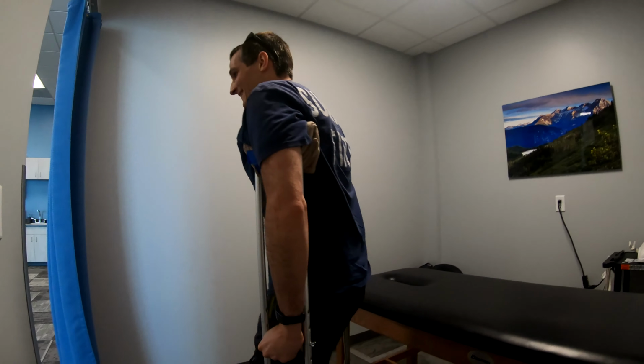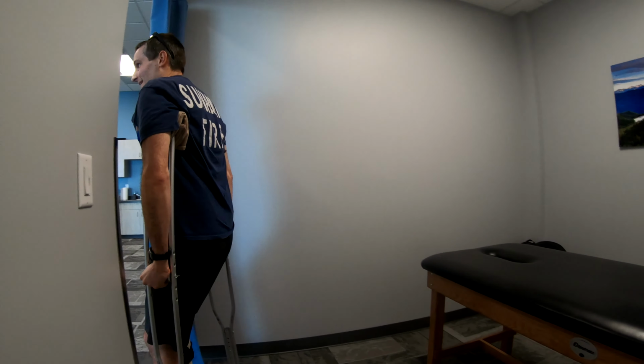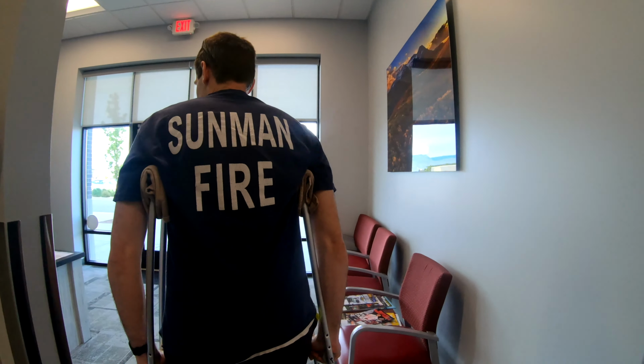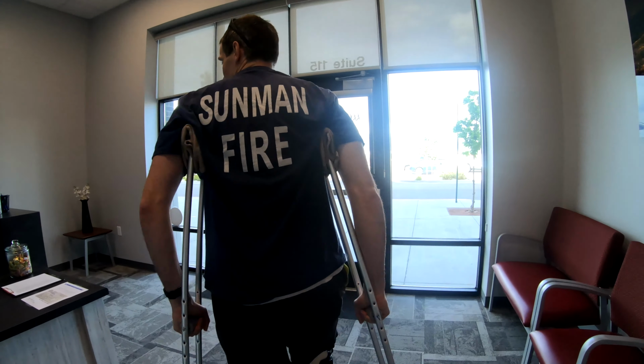I wish I could put weight on the leg. You know, if I wouldn't have had all these extra things done, I should be doing weight bearing exercises at this point and actually walking around on it. But I got a long way to go, several more weeks.